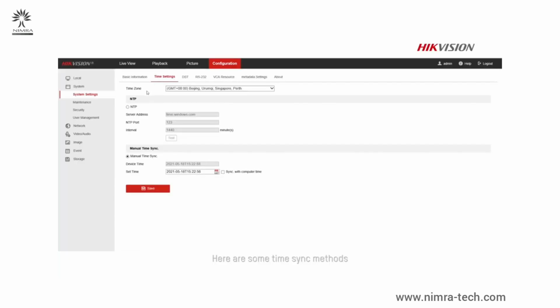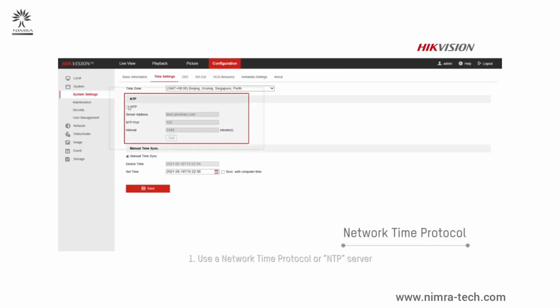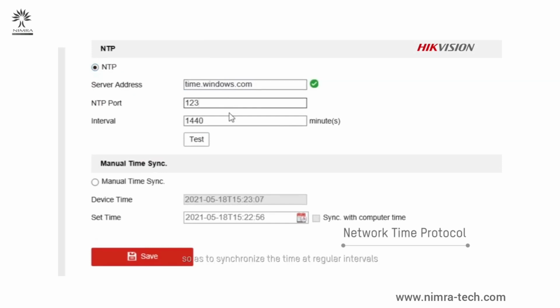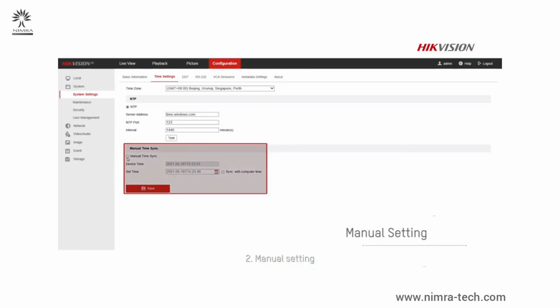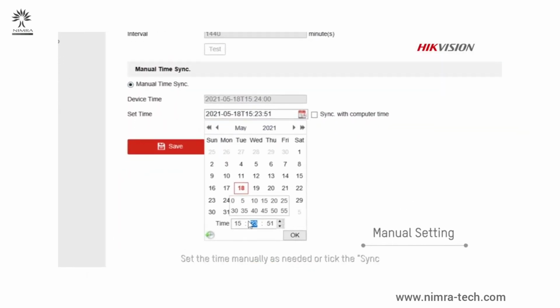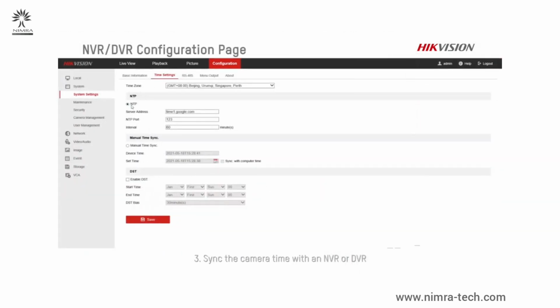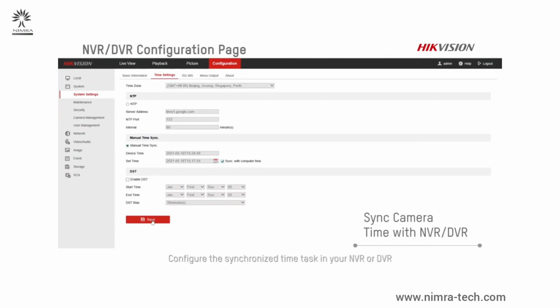Here are some time sync methods. 1. Use a network time protocol or NTP server. Deploy an NTP server so as to synchronize the time at regular intervals. 2. Manual setting. Set the time manually as needed, or tick the sync with computer time option to align with the system time. 3. Sync the camera time with an NVR or DVR. Configure the synchronized time task in your NVR or DVR.